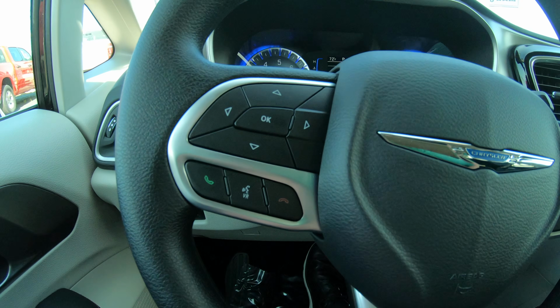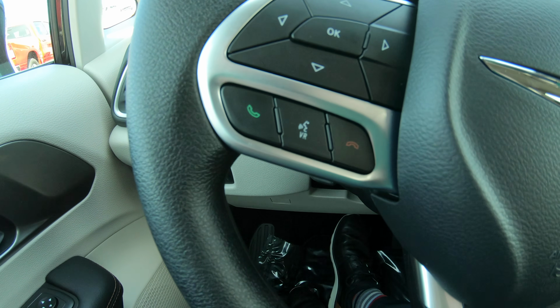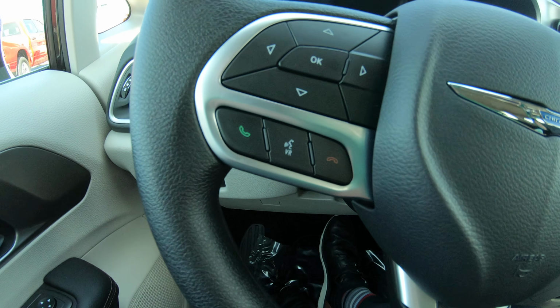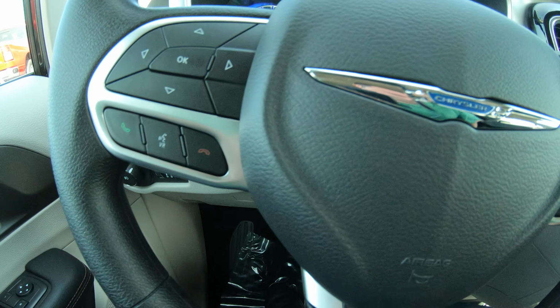Nice feature to use. Underneath that, you're going to see 3 buttons. You can pair your phone with this specific unit. You no longer have to reach for your phone to answer the phone call. You simply just hit the phone button. It'll answer it for you, and you'll be having your conversations through your speaker system.